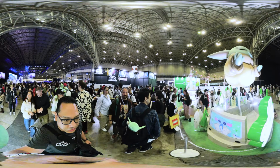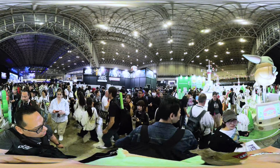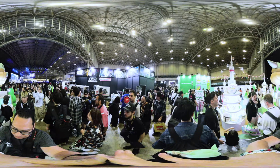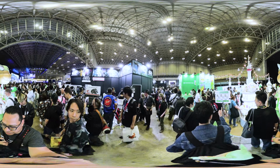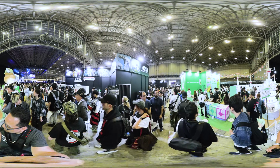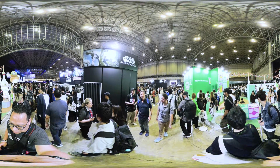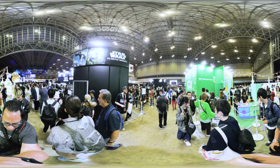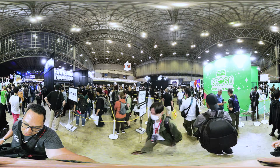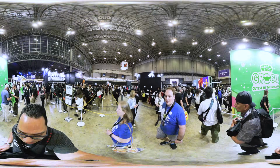It's so nuts. There are a lot of areas where it's going to get really crowded just getting through. This booth looks like it sells food, like yogurt, but no, it's all merch. Space going through. There is a chant going on.